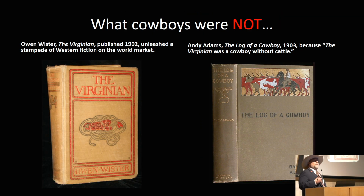With the publication of The Virginian in 1902, this whole idea of cowboy as a fictional character becomes codified in the American and world imagination. Interestingly enough, the very next year, Andy Adams publishes The Log of a Cowboy, because he realized, as many others did on the range, that the Virginian was a cowboy without any cows. So if you think about Rawhide, the never-ending trail drive, they never arrived at the trail end. So remember, this is fiction.